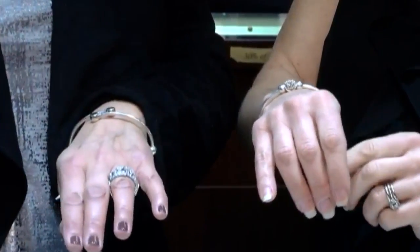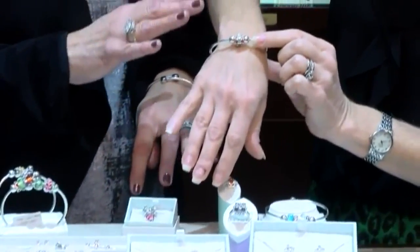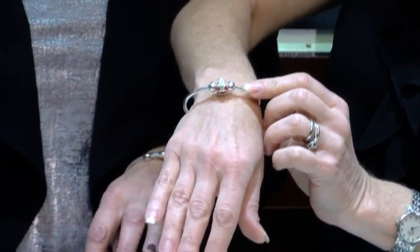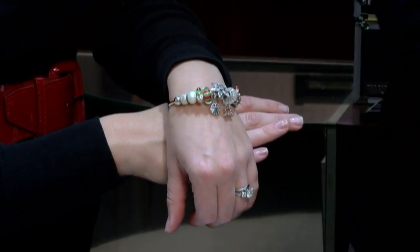Nice. And for Christmas, we have the Santa, which you have on today. I know, he's so cute. He's just really, really fun. The Christmas ones are so fun to collect. I have multiples, and Lauran has multiples. Every year there's new designs. That's what's fun about it. And you can have different Santas.